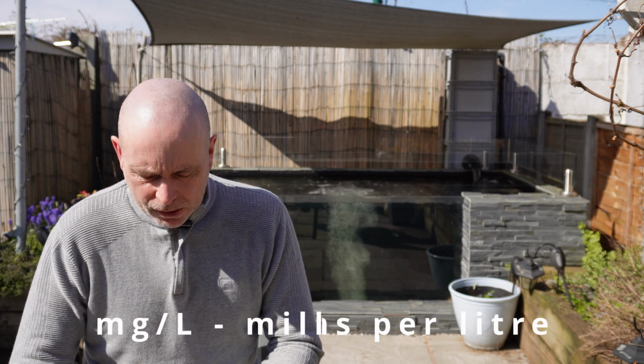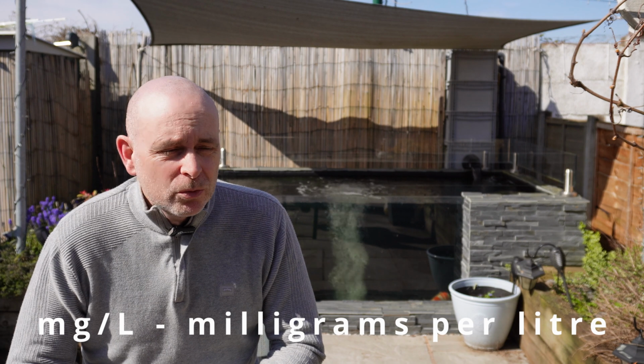So, oxygen, usually measured in milligrams per litre. 3 milligrams per litre or less, your fish will die. 4 to 5 milligrams per litre, generally 5, they'll survive. You can run your pond with 5 milligrams per litre of oxygen in there. Your fish will survive and you think you're doing a good job.